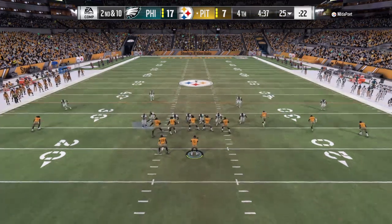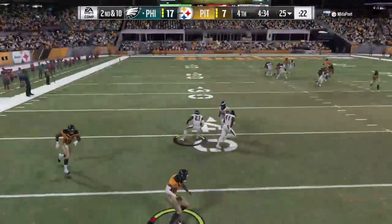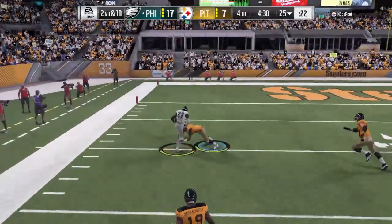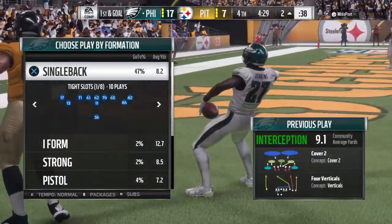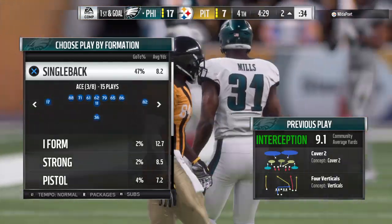Out of the gun, Dobbs. And for the 4th time tonight, it's an interception. Picked off by Malcolm Jenkins. And he will not get all the way home, but he will take this back down to about the 2-yard line. He had his eyes on the end zone.